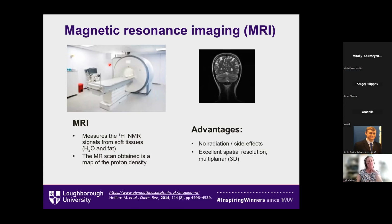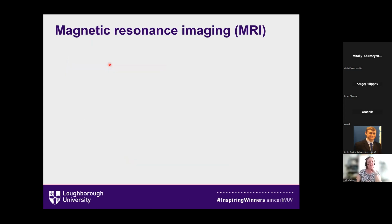The advantages of this are that there is no radiation or side effects that you would get with a CT scan or an X-ray. You can get excellent spatial resolution, and it's multiplanar. You can do this in 3D. There are obvious disadvantages. It's quite a costly procedure, and it's quite lengthy too.